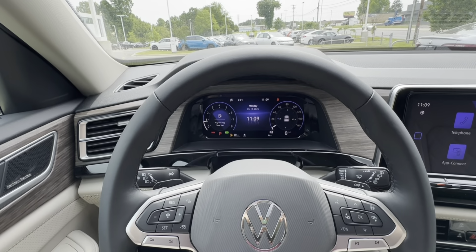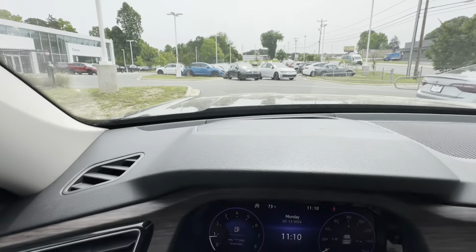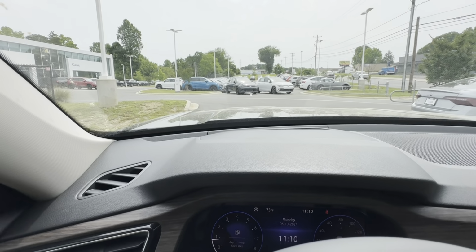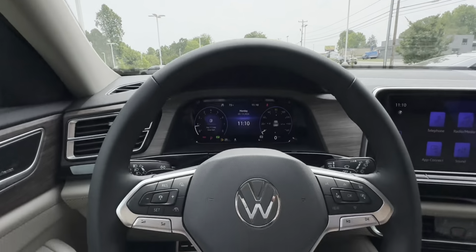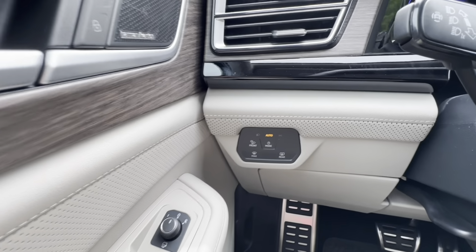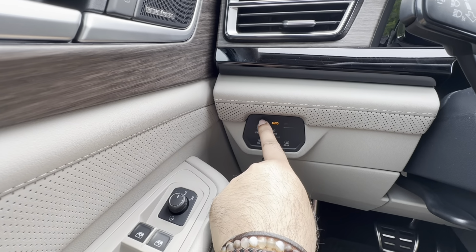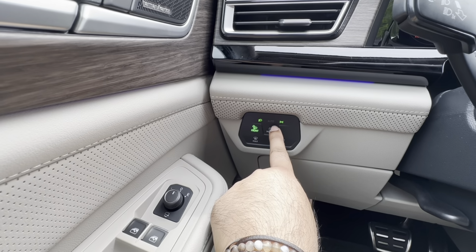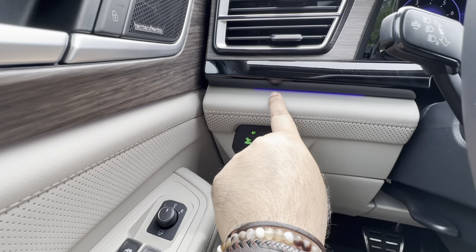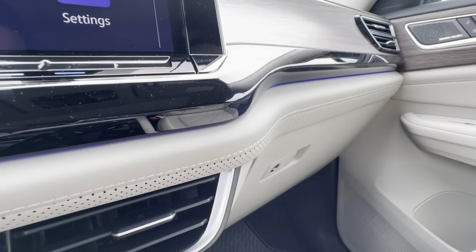This car comes with heads-up display, which is right here, and maybe you can see the zero right here. Here are your settings for the headlights. So as you can see, it's zone auto right now. This is your high beam, fog lights, different modes. You can see your ambient lighting now. It looks beautiful at nighttime.